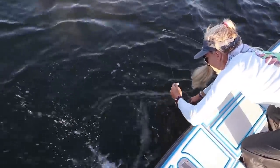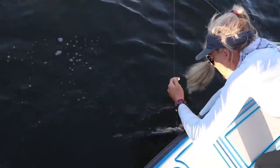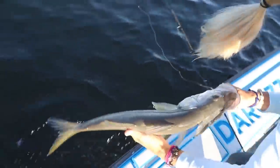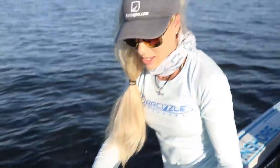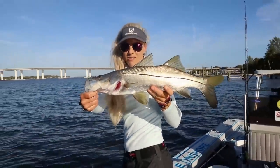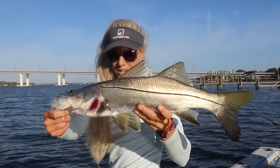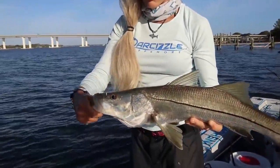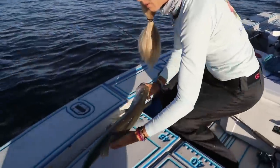Come here. Very mad. Nice. Okay. Woo, chill out, buddy. All right, check out that guy. Very gorgeous lit up snook there. Juvenile, a little smaller than that first guy. We can see that circle hook doing its job. We'll pop that out real quick and let him go.